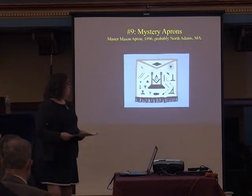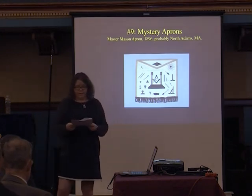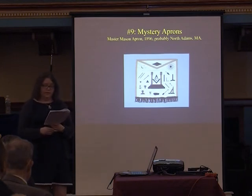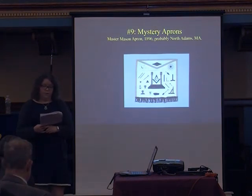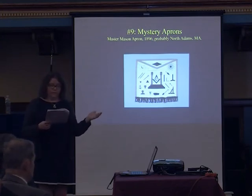And this is just one more mystery, which is also one of my favorite aprons. It's marked with an inscription under the flap, made in 1896, property of Irwin J. Roberts. And I was able to discover that Roberts was born in Redford, New York in 1869. By 1894, he moved to North Adams, Massachusetts. And in 1896, he joined Lafayette Lodge and presumably purchased or was given this apron.